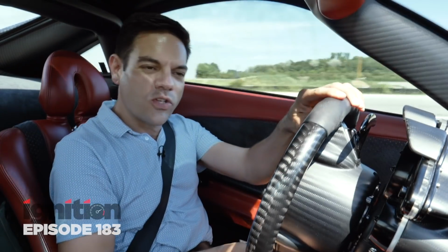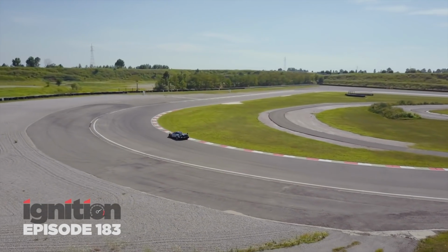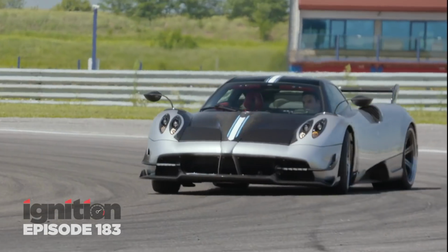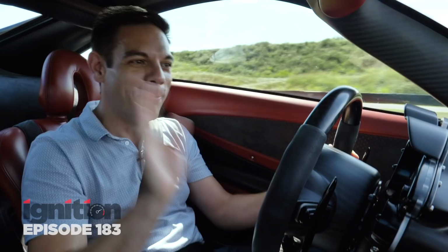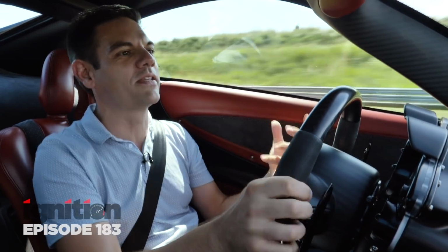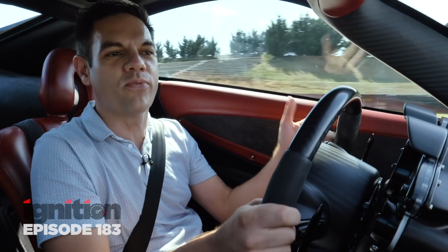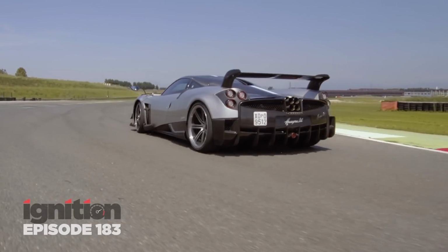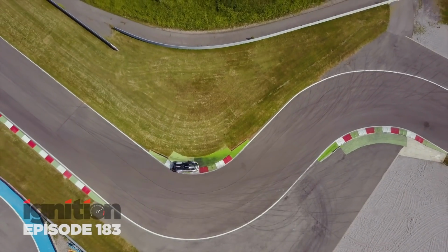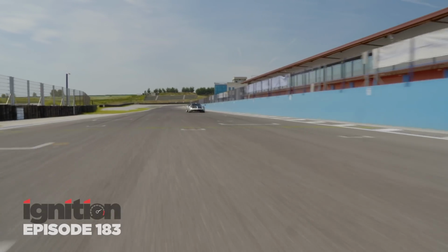But from mid-corner, you will find the car start to push. That's fine, because you've got this V12 here, so if you get in the push, bang, more throttle, and you get oversteer. And I'm just shocked, almost the same as on the road, how drivable this thing is. On a pretty small track like this, doesn't really suit it in some ways, but it feels at home, it feels light, it changes direction, there's a bit of safety understeer.